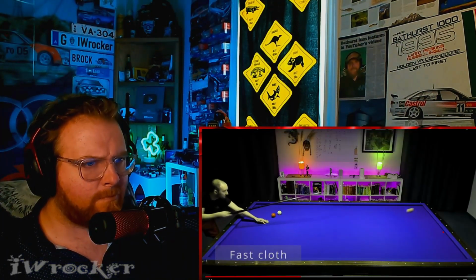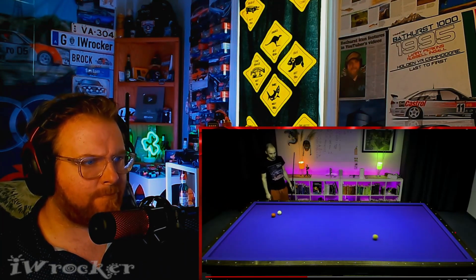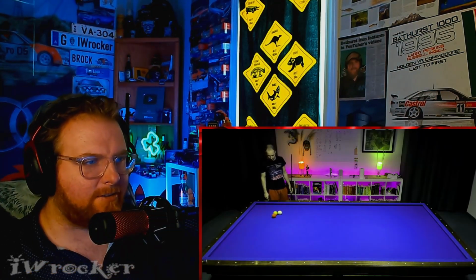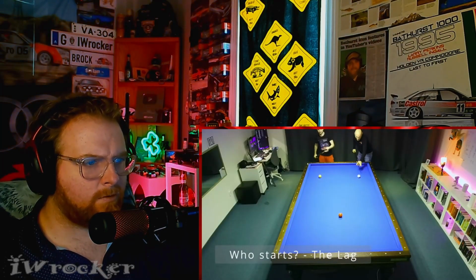The table is really fast compared to most pool tables. Oh, okay. The balls are running and running. I mean, I guess that makes sense, though, if you've got to be going all around. Who is playing with which ball is determined with the lag.